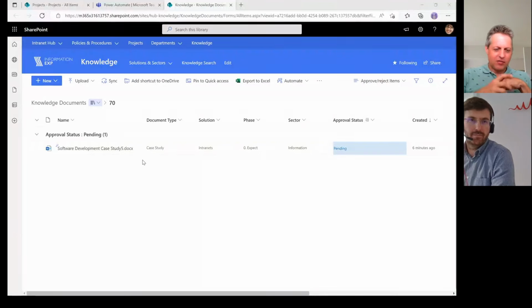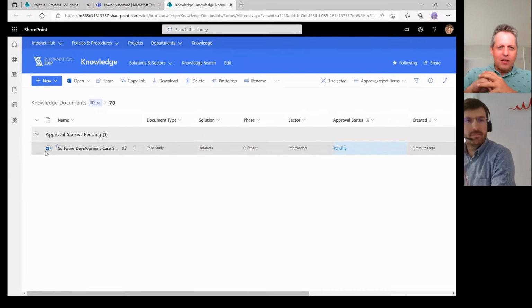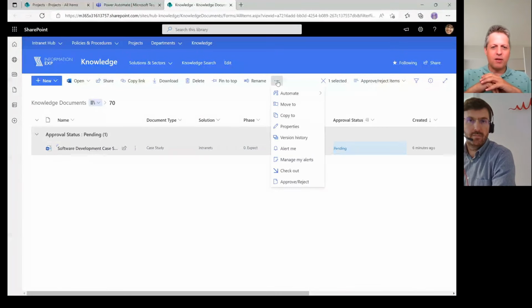and say, actually, are those classifications correct? We tried to do the work for this person, but they've got this opportunity to validate it. So we're happy with this. Let's get it approved. The way to do that is to highlight the document. There's a couple of ways, but we're going to click on the three ellipses next to rename. And as you can see, you've got approve and reject.